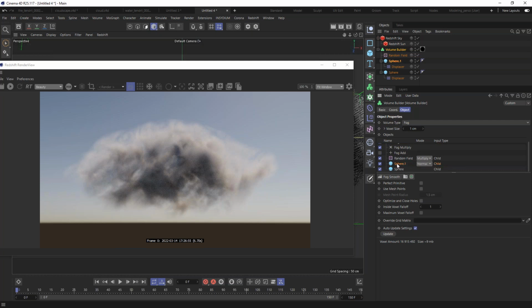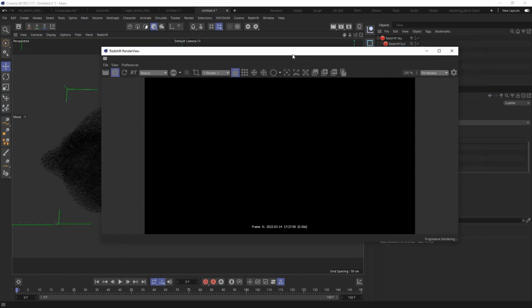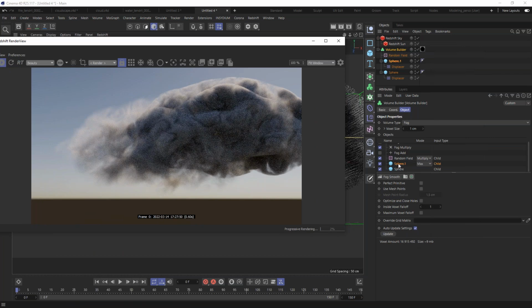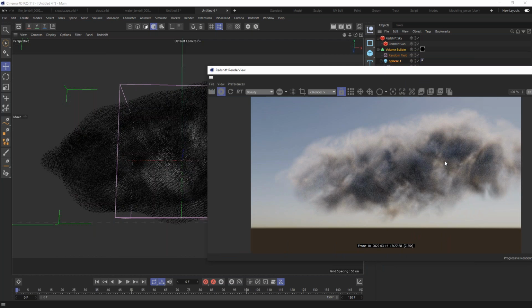And then the sphere here, normal, we're going to use max, meaning that it's not going to add the value, but just add it without going higher than 1. Okay, so now I have a bigger cloud. Oh yes, and I forgot something very important, maximum voxel fall-off. And see, I've just increased the range of my cloud.